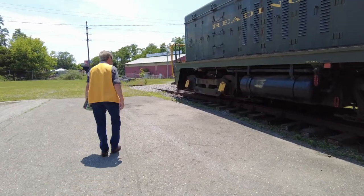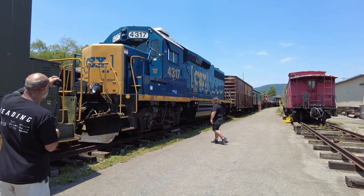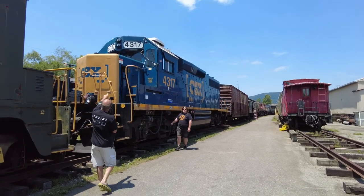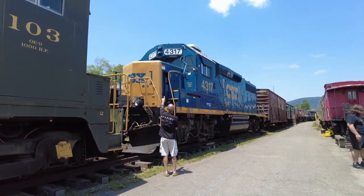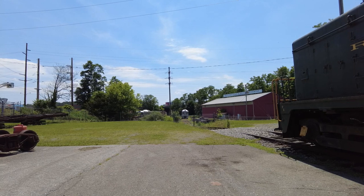So did you guys get that one recently? Yes, about 3 or 4 months ago. And again, donated to us by CSX Corporation. Oh, nice. Nice of them. Reading and Northern will donate their time and an engine. See, our property ends at their bridge. Reading and Northern will deliver it to us.